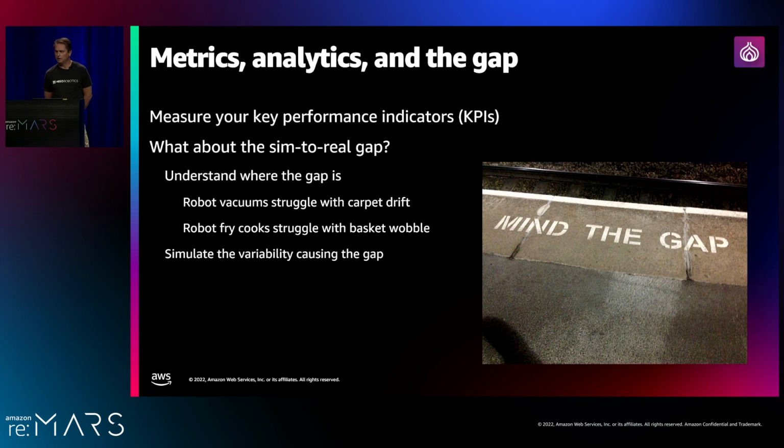For Flippy, it was the wobble in the baskets when it was full of food, making it a little more difficult if it rolled or pitched to one side or the other. As we build that into our simulation, it helps our sim environment as well as our product be more robust and more lifelike.